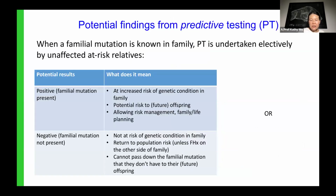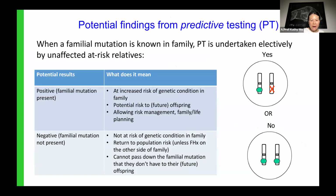Okay, so predictive testing is a lot more straightforward. We are just going to see whether they have inherited the familial variant. If they have, then we talk about risk management with them. Or if they have not, then that means they usually return back to population risk and they don't need the unnecessary screening.